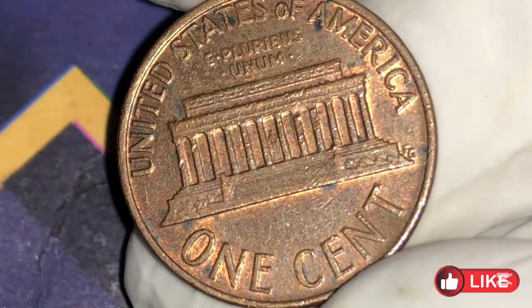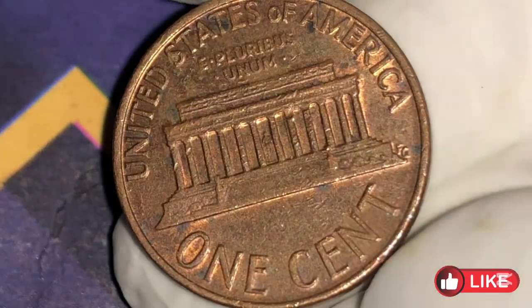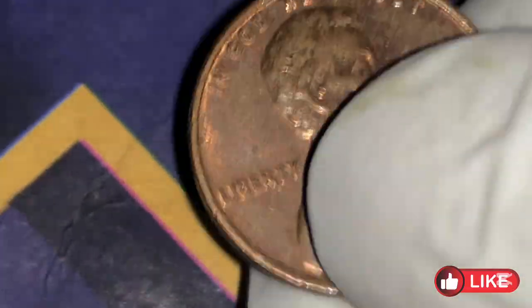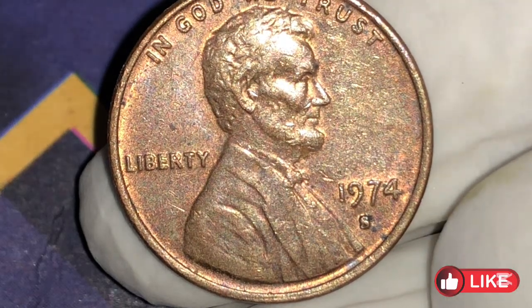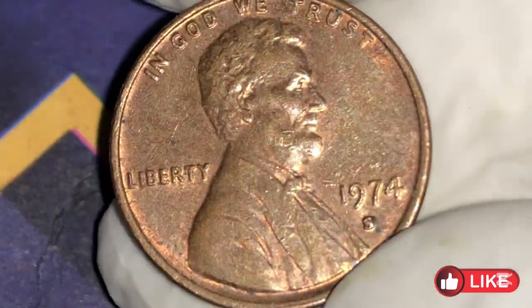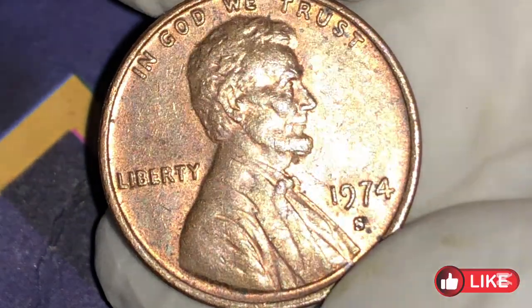In 1974, the United States was in the grip of inflation, and the cost of producing pennies was spiraling out of control. The San Francisco Mint, known for its pristine proof coins, struck a limited number of these Lincoln cents, some for circulation, some for collectors. Most were perfectly normal, but a handful, a very special handful, were anything but.